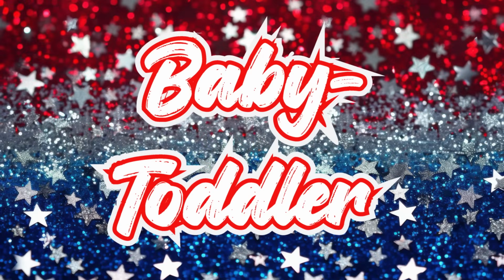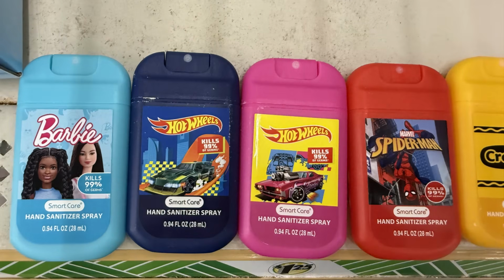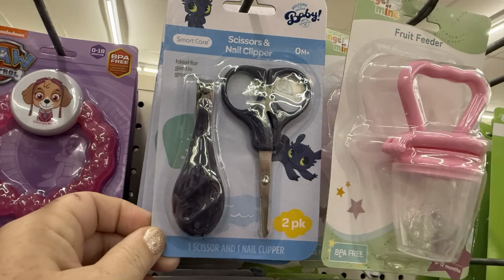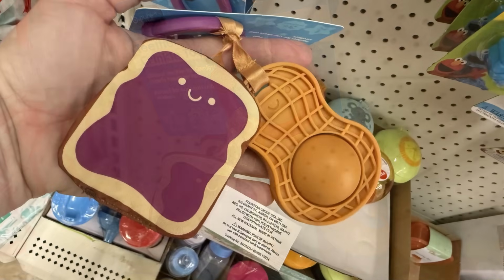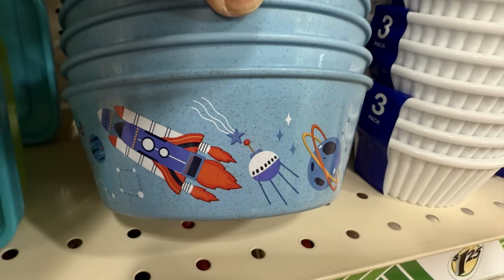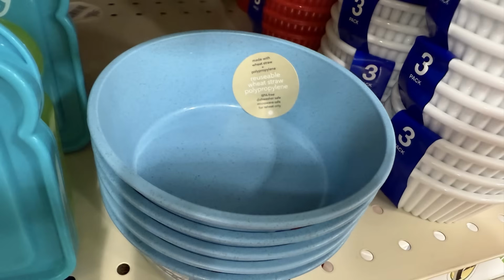For the baby and toddler section this week, they've restocked their hand sanitizer and those little hand pumps. They had Barbie, there was Hot Wheels, Spider-Man, and Crayola. They also had the scissors and nail clipper set by Smart Care, the Teether crinkle toy set for car seats and strollers. Looks like a little peanut butter and jelly set, which is really cute. They also have the silicone teething mitt for real itty bitty babies with the Velcro strap to help hold it on, and these bowls, which are made out of reusable wheat straw material.